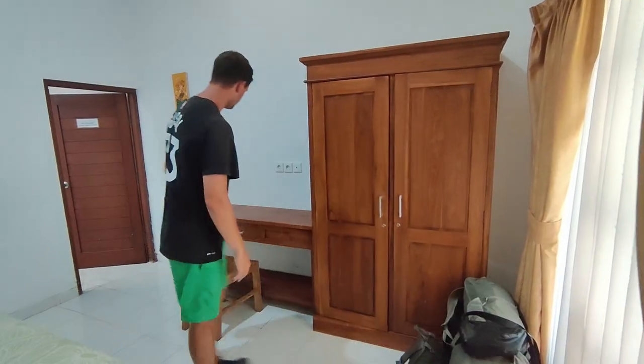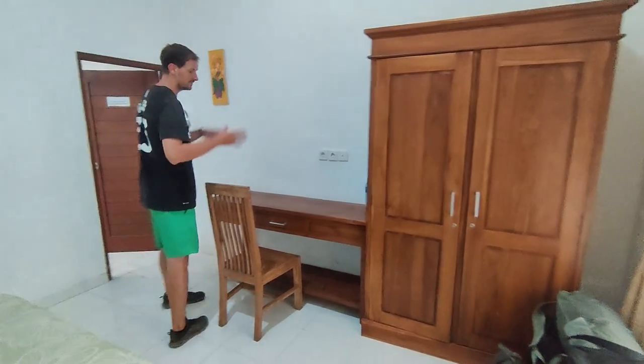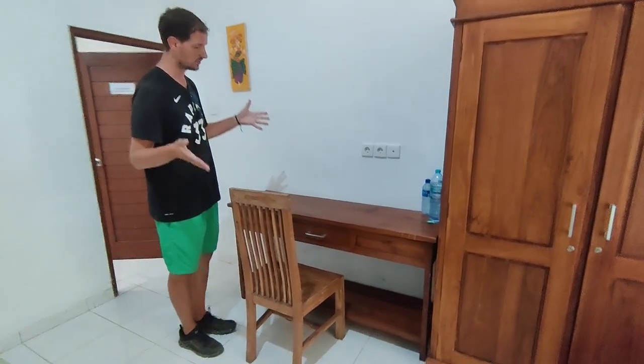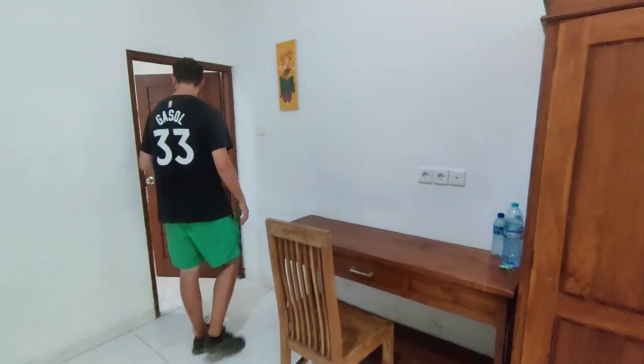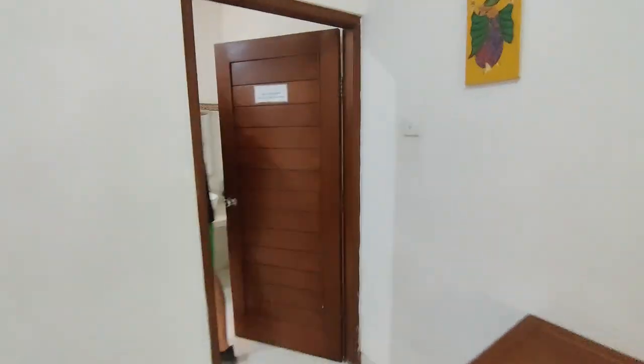On top of that, other amenities include the desk, which is always hugely appreciated. While I do enjoy editing from bed, I do feel like I'm more into work mode when I'm actually at a desk, so this is great. And then we come through to the bathroom.